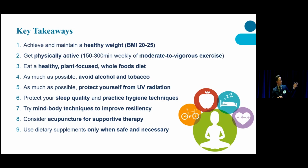So I'm going to leave you with some of these key takeaways. Hopefully you'll get access to these slides afterward. Being of a healthy weight through physical activity and eating a healthy diet, avoiding alcohol and tobacco, getting good sleep, and using mind-body techniques to improve resiliency, finding some of those specific therapies that may help you address some of the hindrances for you to meet these lifestyle recommendations, and use of dietary supplements as safe and necessary.